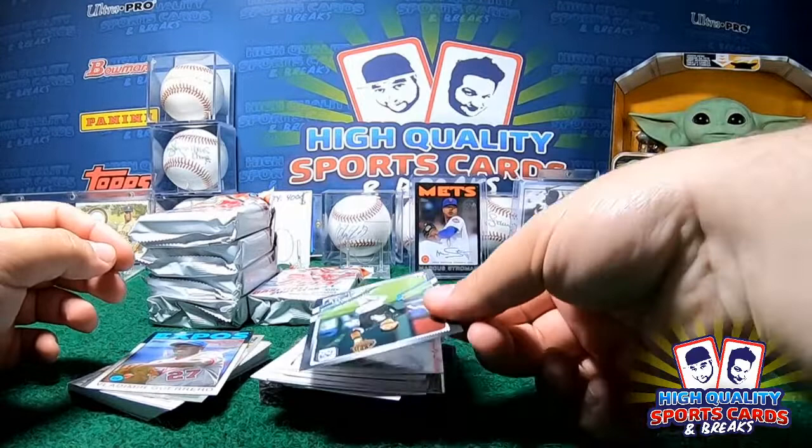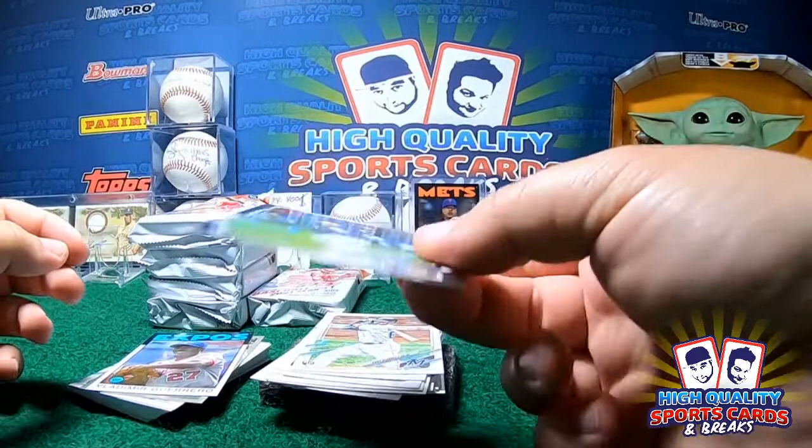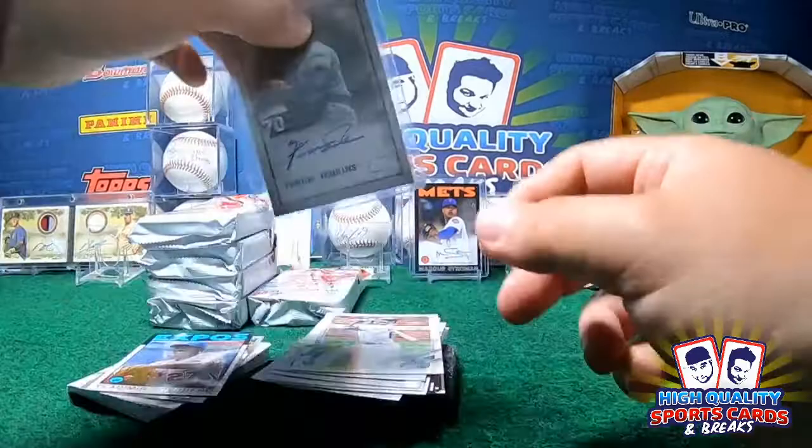Man, get out of here, Chicago White Sox. Look at this card. Luis, buddy. There you go, man. Look at this beautiful card. Nice corners on this piece. Really good looking card, man. Nice, out of 70. Crazy black piece. Boom for the Chicago White Sox, too, man. What a nice one. I don't know which one is better.